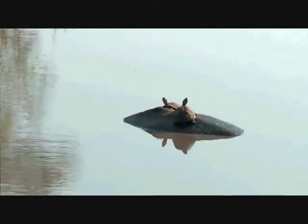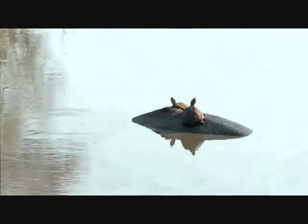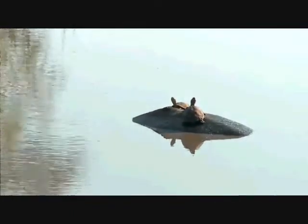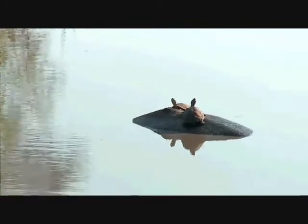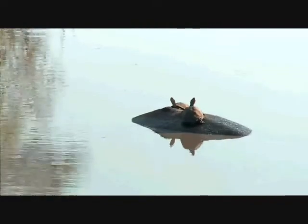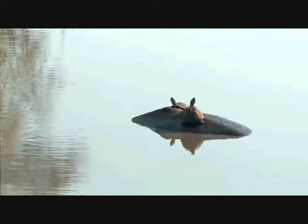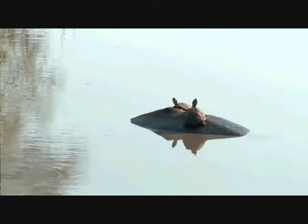There we go. Nice safe place for them to bask. And they are hinged terrapins. So when I refer to the hinge, it's actually on these terrapins, if I remember correctly, on the front, so they put their neck in sideways, and they've got a little hinge that closes to protect themselves from predators.